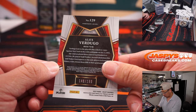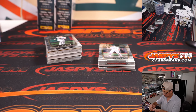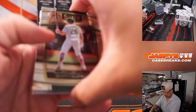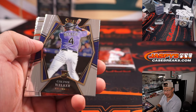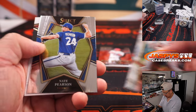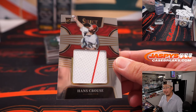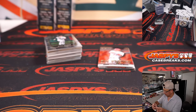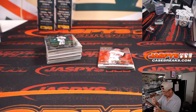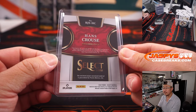Alex Verdugo to 199 for the Red Sox. Nick, that line will apply at any time. It's always good to remind people about that. There's Hans Kraus for Billy and the Phillies. Billy Philly. Not numbered.